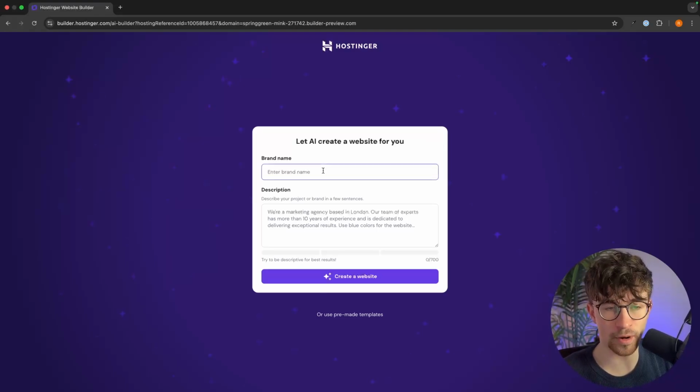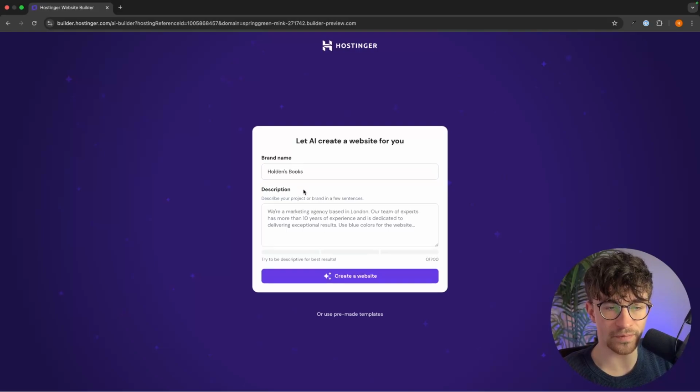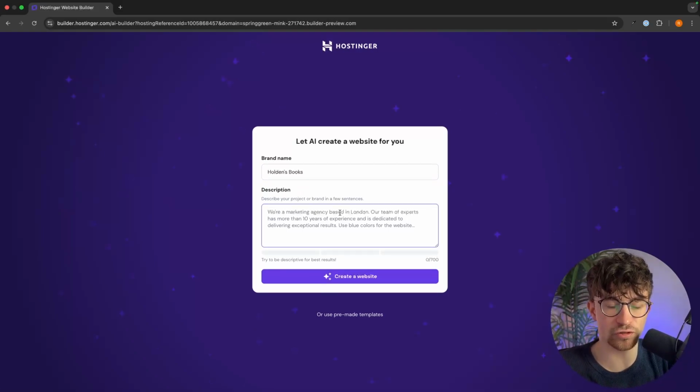So in this top bar right here, it's going to ask for your brand name. I'm just going to call this Holden's Books, just like this. And then for the description, this is really going to depend on the type of bookstore that you will be creating. So if you are creating a website as an author, you are writing your own books and then you want to sell them, you want to enter something in here.